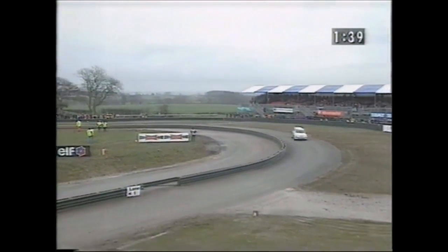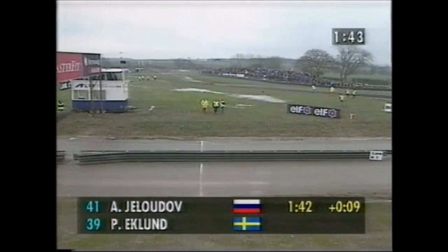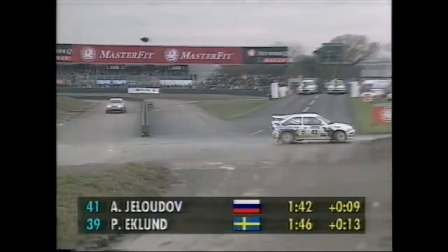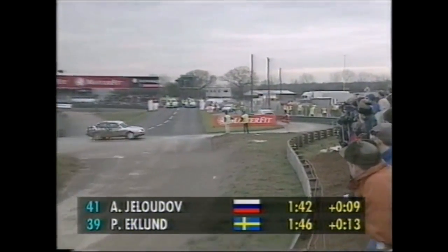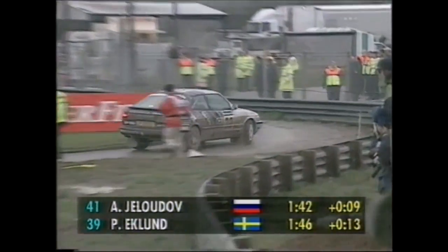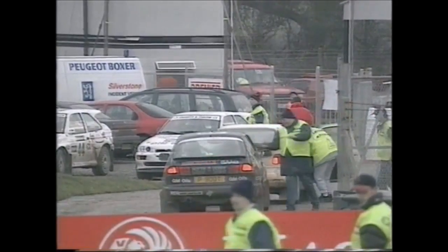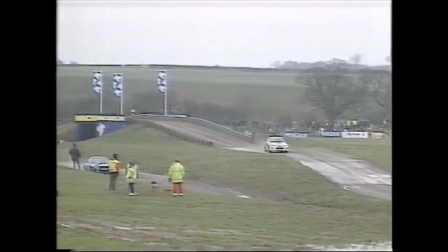Yellow Dove comes sliding round McRAE's muddy corner, 1 minute 42. Which Yellow Dove 142, Per Eklund 146. So it's been pretty exciting, this super special. And we're coming to the end of our transmission. Let's just have a look at Colin McRAE, joint fastest, 1 minute 33 seconds alongside Juha Kankkunen.